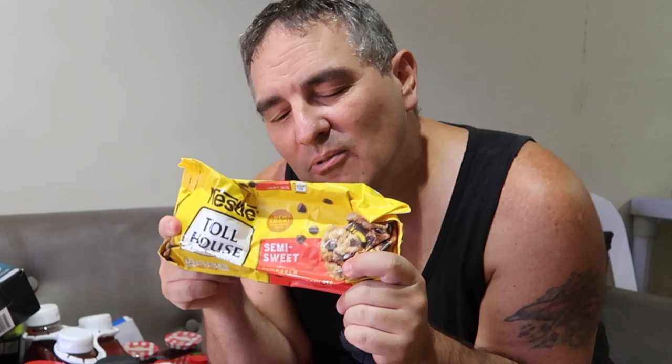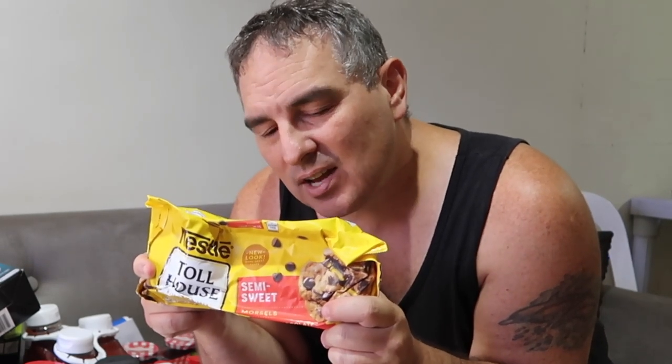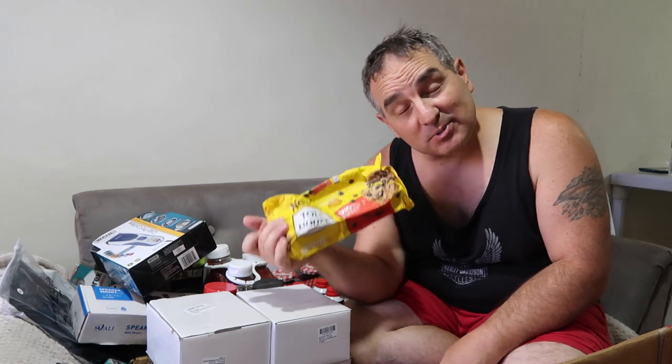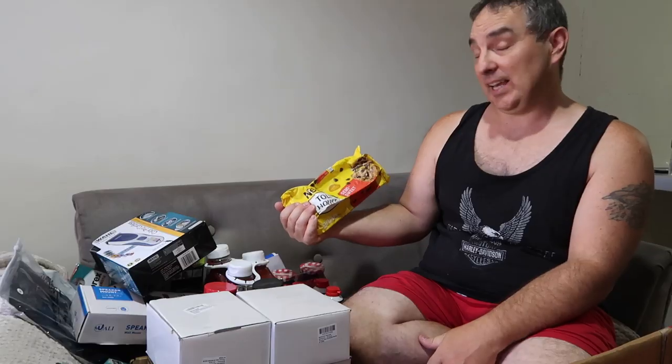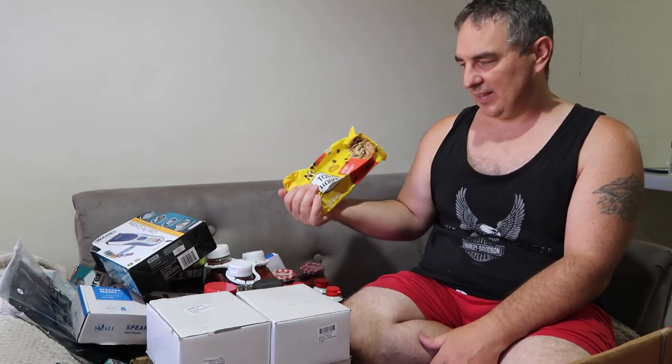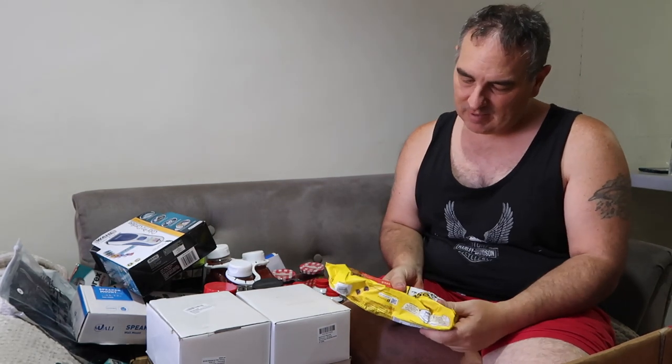That's the one chocolate item I was really, really hoping to have. I wanted to make some cookies. This big container of Toll House chocolates is one big brick. I've never had any issues with chocolate getting hard before. Nothing like this. This is a brick. I'll figure out something to do with it, I guess.